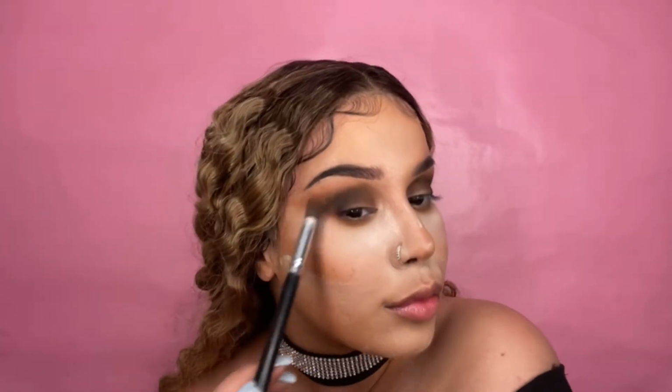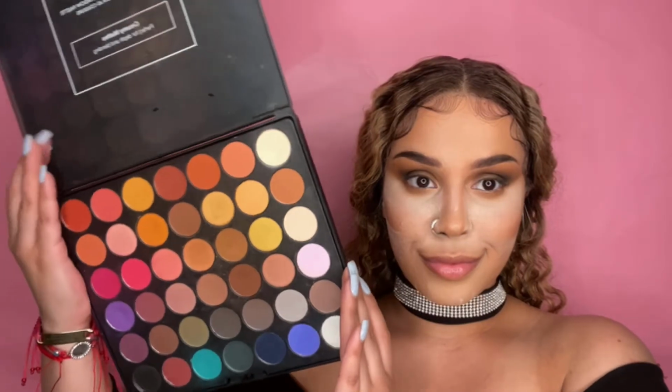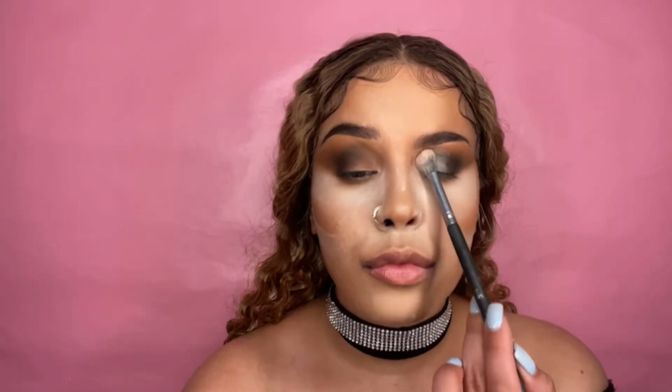After eyeshadow, I'm going to be taking a clean fluffy brush and just blending those two shades together so we don't get a harsh look. Now I'm going to be using the BH Cosmetics palette and that neutral shade just for the inner corner of the eye. And this is where we're going to be creating the ombre effect.